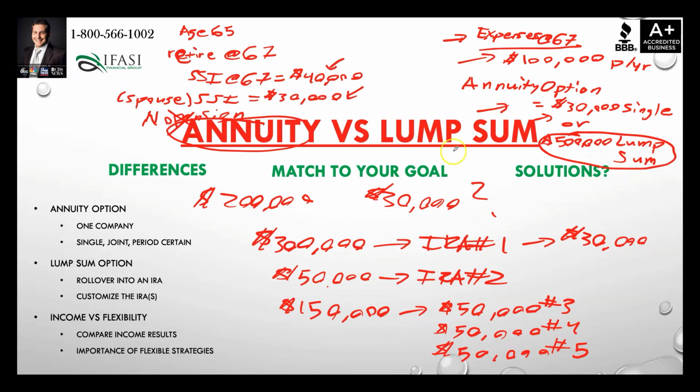So in this example where you take the lump sum option, you only need $300,000 into the top IRA annuity that will generate the $30,000 of cash flow. You have $50,000 remaining in a money market account. You have $50,000 remaining in an aggressive growth strategy. You have another $50,000 going into a fixed growth strategy, and then a safe growth strategy would be the remaining $50,000. So by splicing it up properly, you've now just optimized your lane. And that's the importance of having flexible strategies as opposed to just going into an annuity only option through that employer plan.